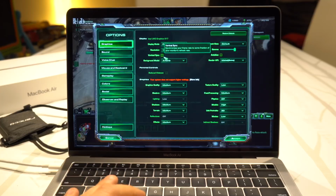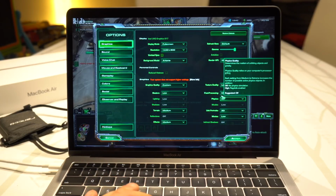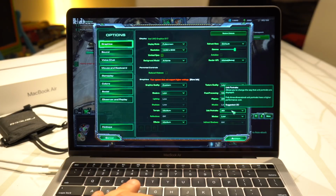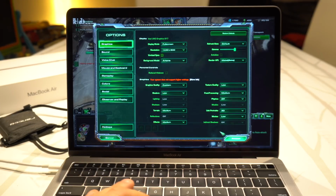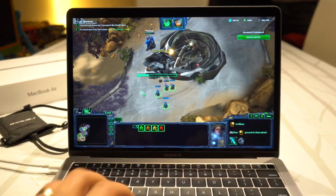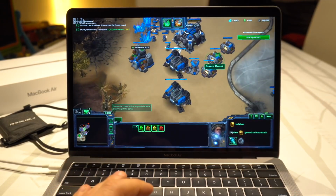I wonder if I can manually adjust something. Shaders, low, terrain, medium, effects, quality, medium, post-processing, unit portrait. Let's keep that 3D. We're back to 60 frames per second. Excellent. So you can definitely play medium.